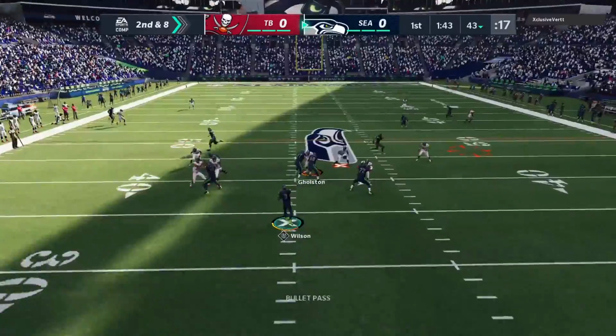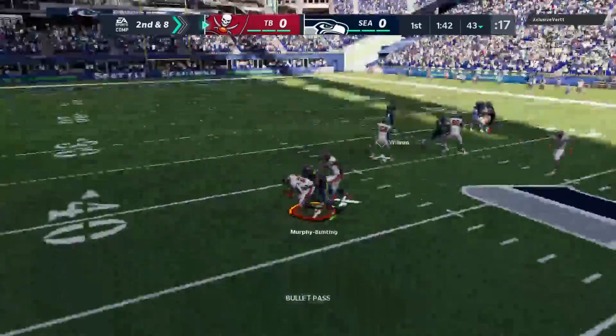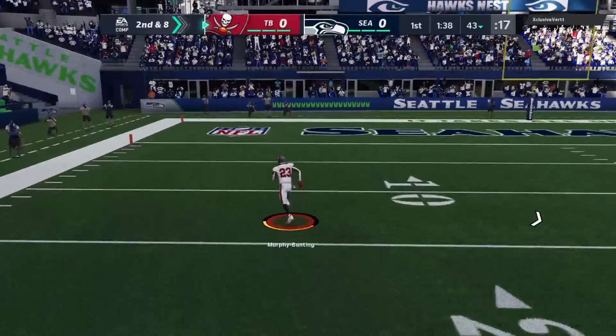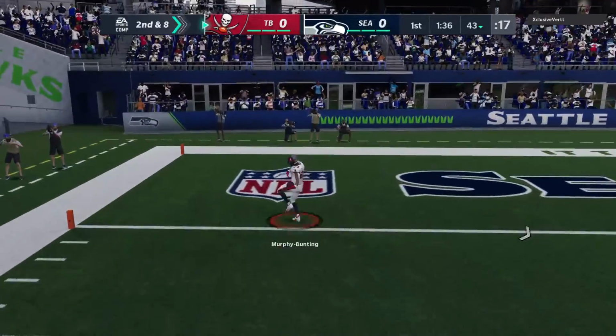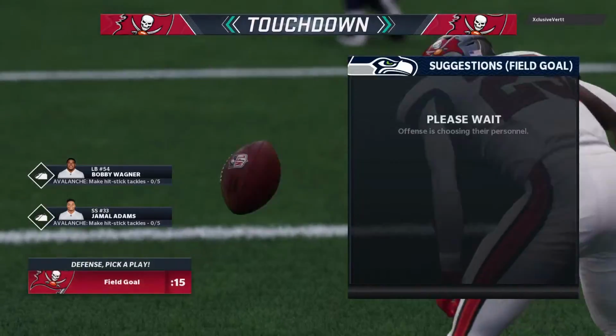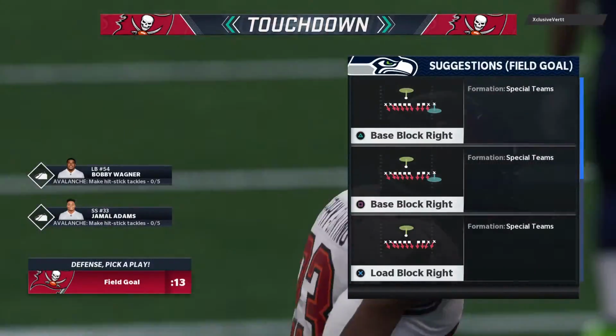From the gun, Wilson. Into double coverage, and it's intercepted. Picked up by Sean Murphy-Bunting. They're not even trying to do anything. And it's a pick 6. He brings it back to the house for a Buccaneer TD.